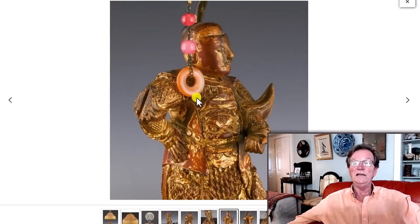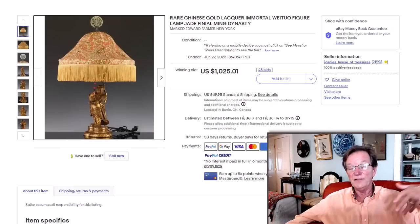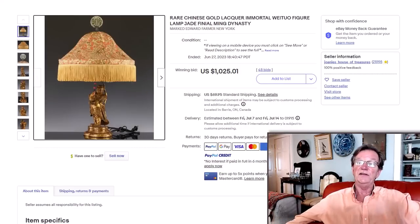And then you have these carnelian beads and so forth at the top. This ended up selling for $1,025. And without the Farmer attribution, I thought $1,025 was a really good thing, because it's such a statement, it's an elegant thing. The jade on the top of it's probably worth $400 or $500. And this is a very, very nice example.